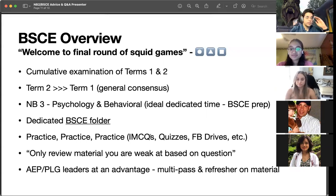High yield, as always. For those who are AEP/PLG, you are already at an advantage. You're not set, but it's given you another pass through the material and helps you condense it even more. You're going to do fantastic. Don't worry. For those who haven't had the opportunity to do AEP or PLG, go through the material like I mentioned. Go through the practice questions, find out the weaknesses, and then revise those. Don't learn all of the modules. I'm trying to make your life very targeted rather than a global, all-encompassing ordeal of learning all the materials anew.